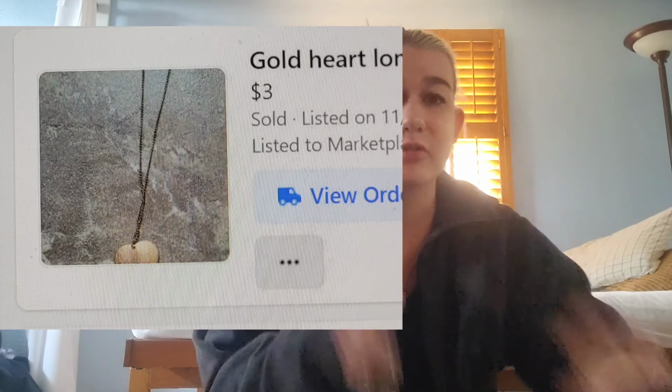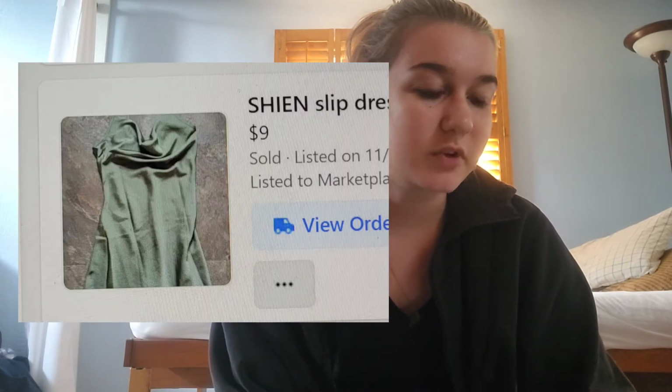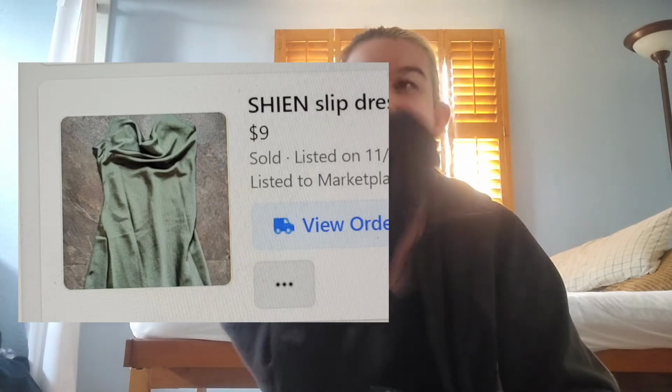I normally stay away from jewelry because it's hard to know where it's from, what the material is, and there's no tag or anything. And just $3. This Shein slip dress sold for $9. This was my Halloween costume last year. This sold amazing. I went on vacation mode for a second and I had like 8 people interested in it, like commented on it. So slip dresses do really well.